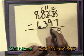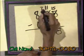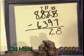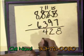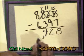2. No, 2. Yeah, you're right. 2, 8. Now we have 700s, and we're going to take away 300s. How many hundreds will we have? 400. 400. Woo-woo. And don't forget that comma. We have a family of 3, so we need a comma for the next family.